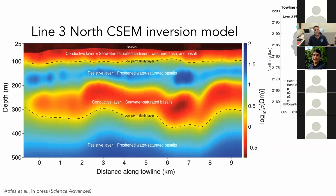And that acts as a confining unit. So we have a resistive layer between it. Then we have another conductive layer, which is basalt and saturated with seawater. Another low permeability layer that keeps the water from flowing upward. And then another resistive layer that extends to about 500 meters.